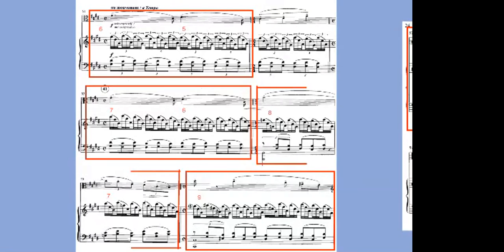But that motive itself is delineated by a double bar here, so that always tells us that the composer is trying to show the end of a section, or at least the beginning of something a little bit new. And so what I would suggest is to define how you want to play that. And so here I have numbers in terms of 6 back to 5. It has this rocking feel to it.